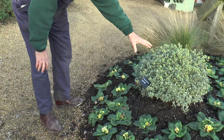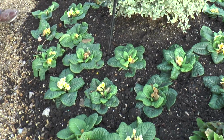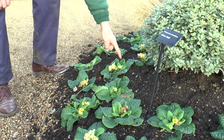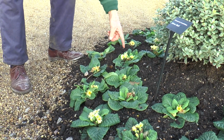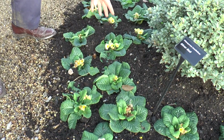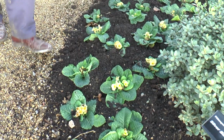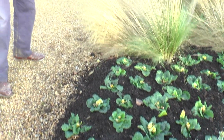Alongside another one of the Pittosporum, Silver Ball, this is a really remarkable plant. A new hybrid primula. Looks like the ordinary common primrose, but a much deeper yellow, and this will flower pretty well non-stop right round till next May. Give that a few more weeks and that'll be quite a show of colour.